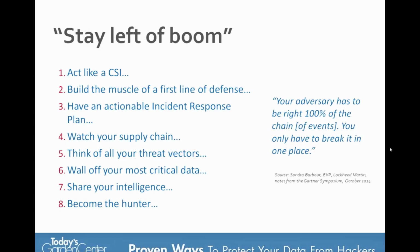Two, build the muscle of a first line of defense. This is absolutely key. Your employees are the first line of defense. Again, that last example I gave you was an employee in AP that clicked on a phishing email. We've got to start training our employees to be much more wary about what they're clicking on, whether in websites or in email.